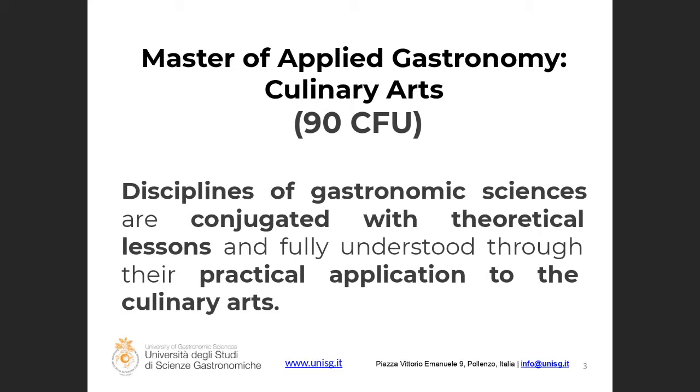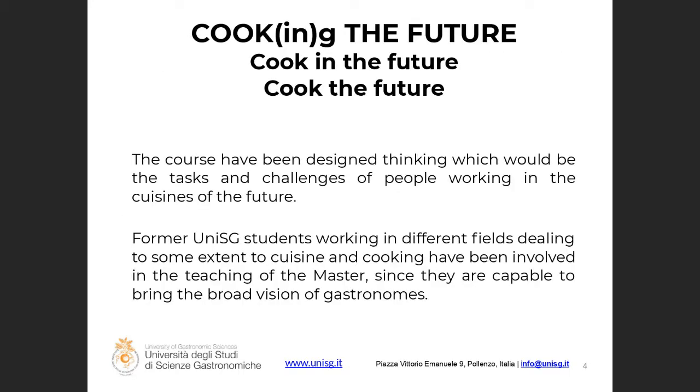But this course is our way to see what culinary arts are, and also the way that we develop the course is to give the idea of complexity about food. And that is because when we were thinking about this course, we were thinking about what it would mean to cook in the future, and to form the people that would be cooks in the future.